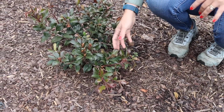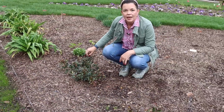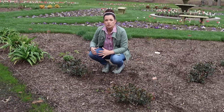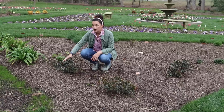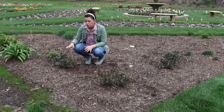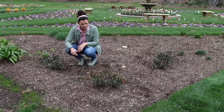While there's definitely some damage to the foliage, y'all, that's okay. I'm not worried about that because when the heat hits, this plant is going to explode in new growth. We're going to feed it with some slow release fertilizer, and they're going to take off and do great. I see new growth, they're fine.